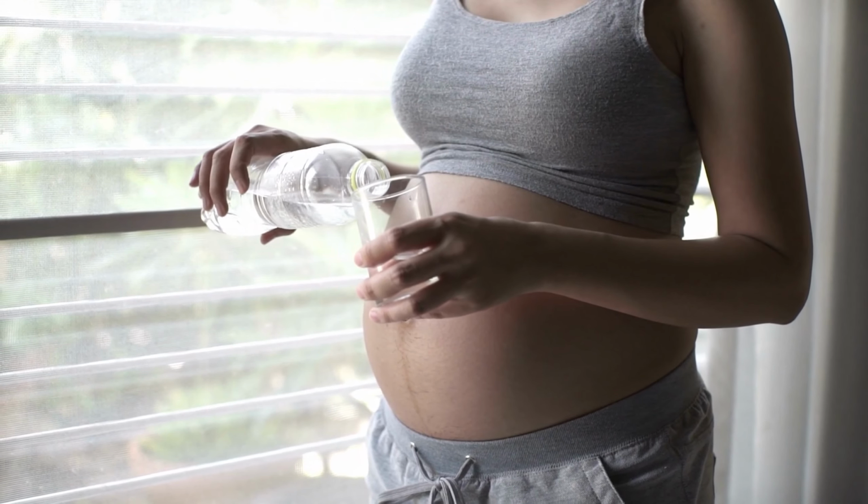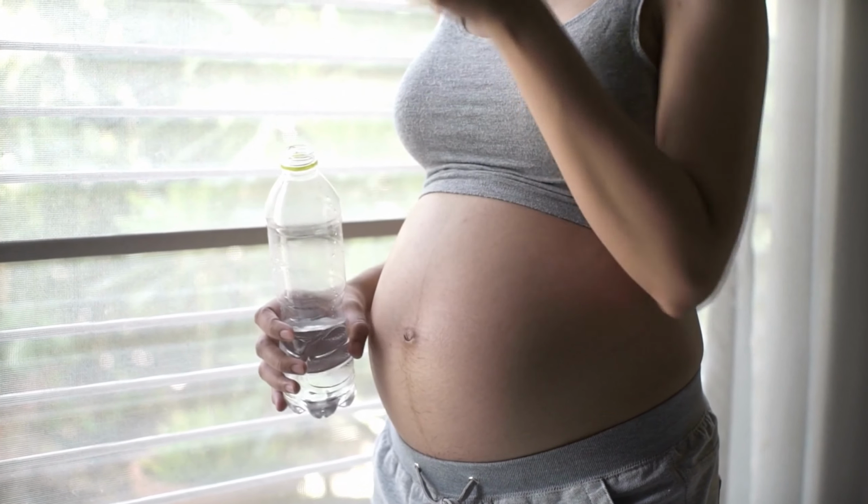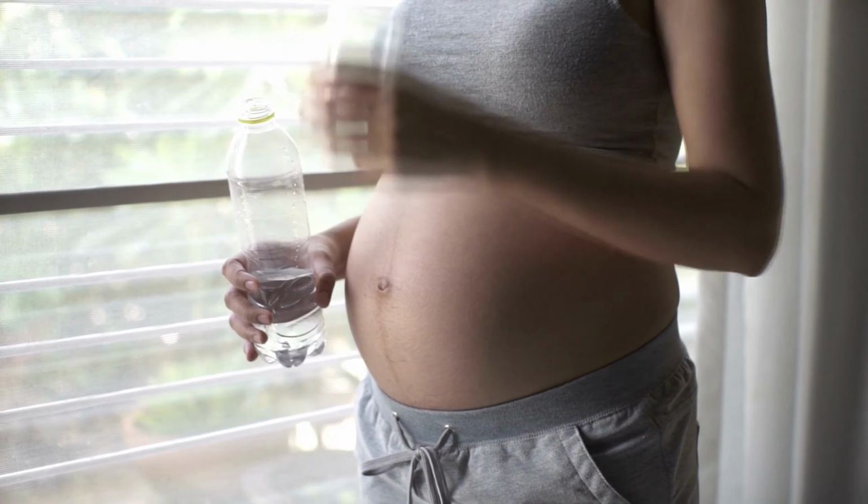Braxton Hicks can also be brought on by strenuous activity such as heavy lifting or intense physical exercise. So please make sure that you're not overdoing it during pregnancy, and if you do engage in a few periods of strenuous exercise, make sure that you set aside time to relax, maybe book a pregnancy massage or have a nice warm bath. Braxton Hicks contractions can also be brought on by dehydration, so please make sure that you're drinking at least 8 to 10 glasses of water per day.